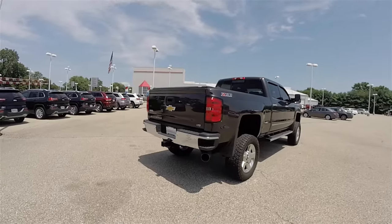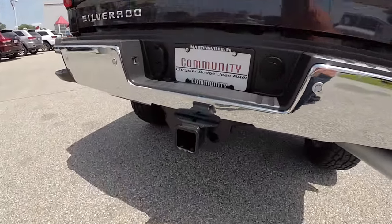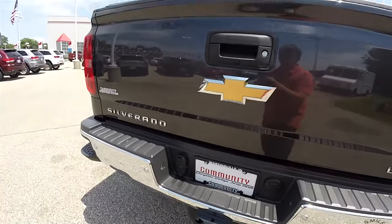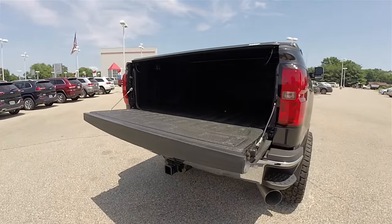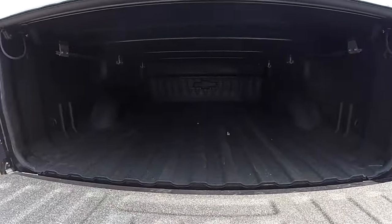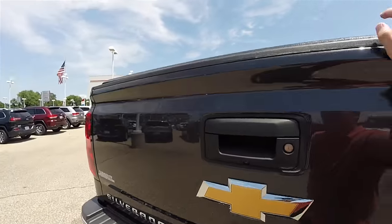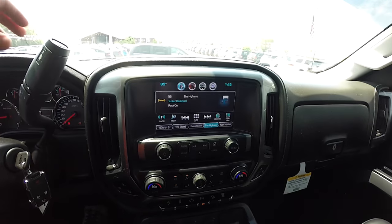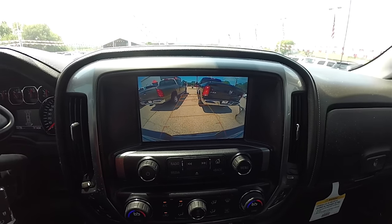The vehicle is equipped with front and rear parking sensors. Does have a trailer tow group, 4 and 7 pin wiring. Soft opening tailgate with the factory spray-on bed liner. Also has a Lund soft tonneau cover. The vehicle is equipped with a reverse camera. Has active guidance lines.